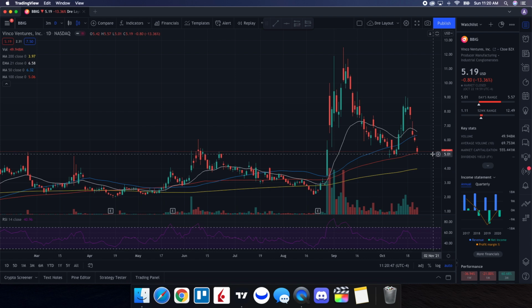When we did test $5.01, we ended up having a strong bounce, making a move. You could see we have a high here of $5.57, and then on top of that, in the after hours, we got to a high of $5.84, and we had a low at $5.38. So when you see it hitting 5 like that, that's a buying opportunity, because we could also see in the past this was an area of support for BBIG. So again, many traders took advantage of this move.